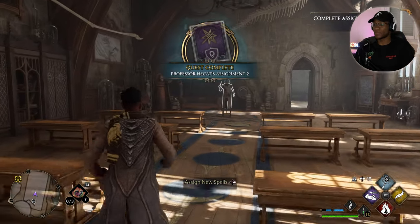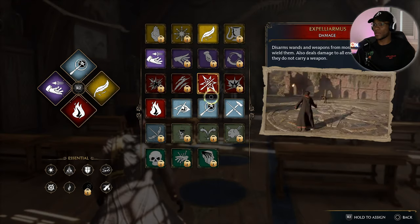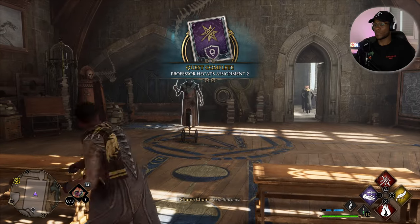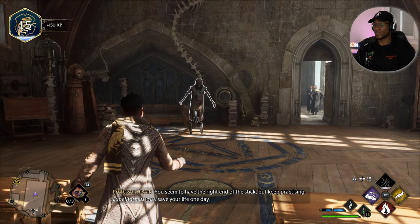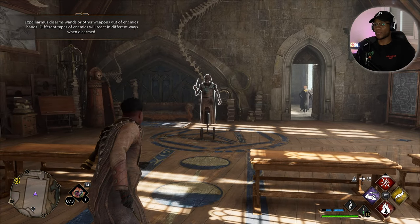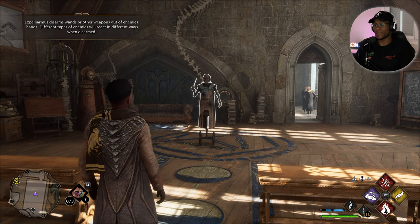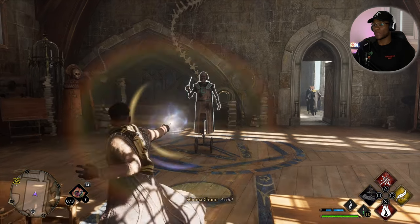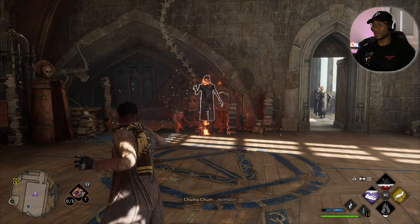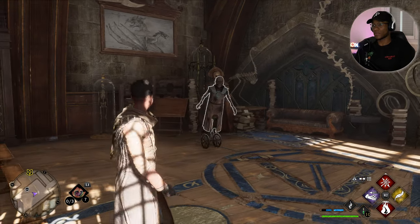Alright, where's Expelliarmus? The science spell. We will put Expelliarmus on there. Alright. Expelliarmus! You seem to have the right end of the stick, but keep practicing. What did I do? Expelliarmus may save your life one day. Different types of enemies will react in different ways when disarmed. Okay. Accio. Expelliarmus. Okay. Still at it, I see. Incendio.